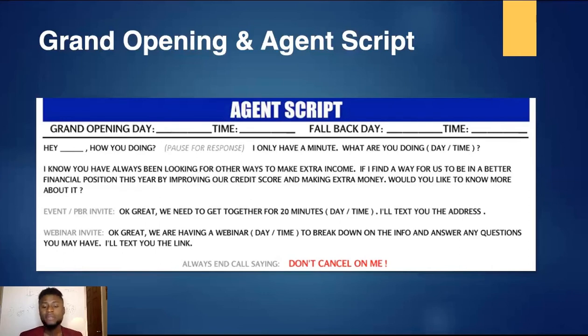Okay. Now, once you already clear their schedule, they can't back out of it. You say, what are you doing? They say they're free. Now they can't back out of it. They already cleared their schedule. So you just got to go ahead and invite them and confirm with them. Now, once you're confirming, how you confirm? To confirm with them, you say, don't cancel on me before you end the call.